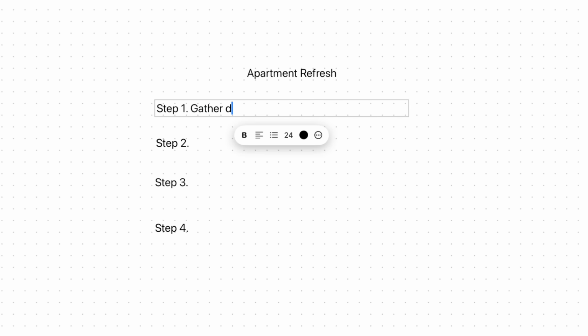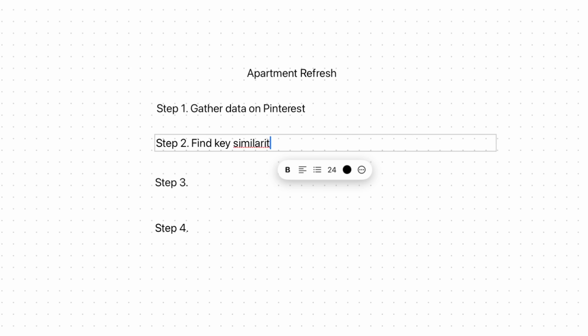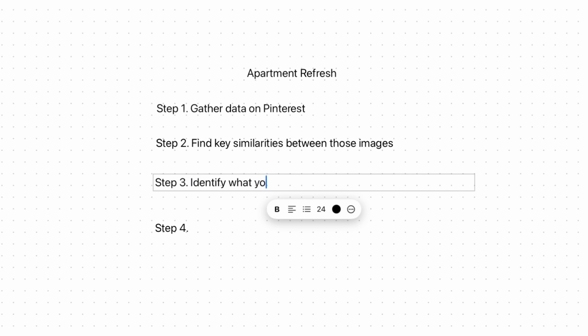When I've done this before, I have a pretty simple 4-step method, so I'm gonna go through it for both my living room and my bedroom because those are the key spaces that I feel really need a revamp. Step 1 is to gather data on Pinterest. Step 2 is to find key similarities between those images. Step 3 is identifying what you like and don't like about your current space now that you've looked at what you want it to look like.